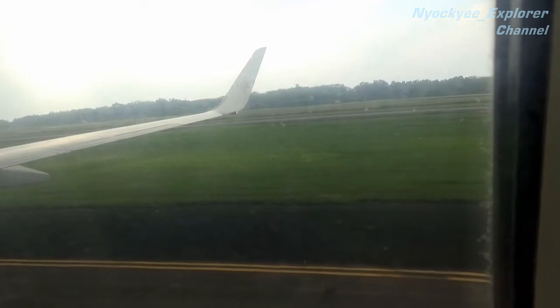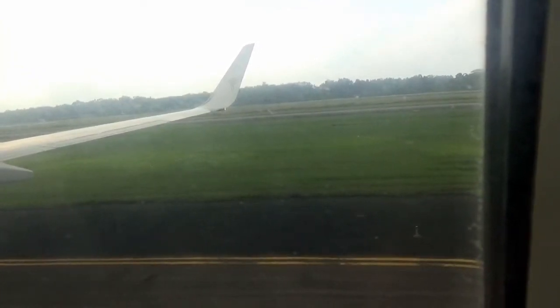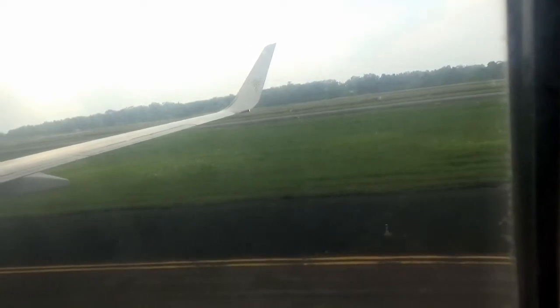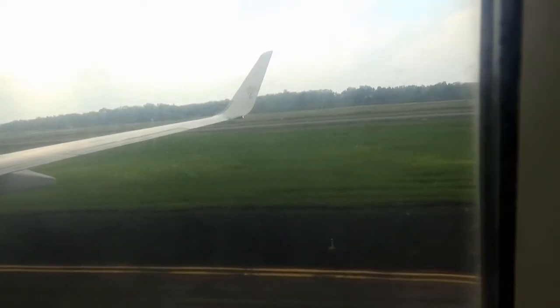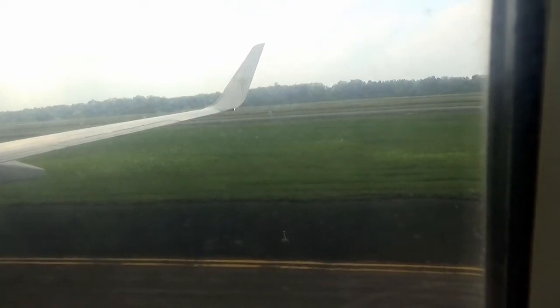Jakarta. The flight to Yogyakarta will be 1 hour and 30 minutes and we are going to fly at 36,000 feet above sea level. Thank you, wish you a pleasant flight.